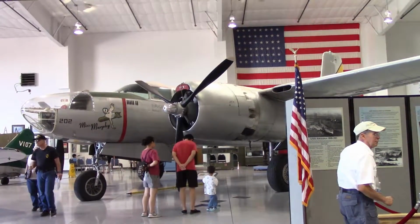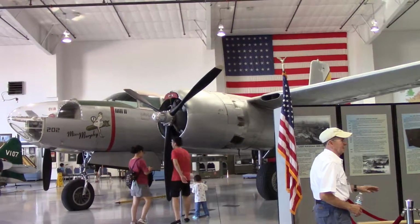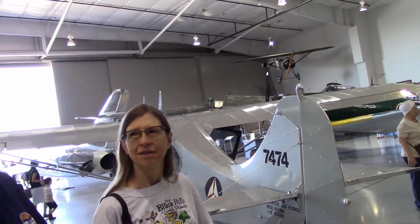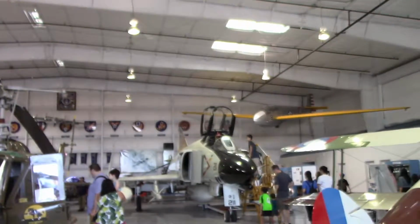The B-24s, almost none of those left. They chopped them up left and right and scrapped them out. Yeah, so the 29s were the same way. The latest of its technology at the time, but what are you going to do with it? So they scrapped them. What about the F4 in the corner here?